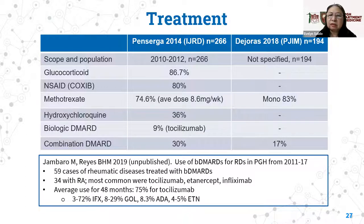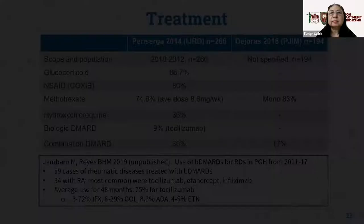An unpublished study in 2019 by Dr. Hambaro looked at use of biologic DMARDs for rheumatic diseases in the PGH over a 7-year period, with 59 cases with rheumatic diseases treated with biologic DMARDs, 34, about half of them, with rheumatoid arthritis, and the most commonly used were tocilizumab, etanercept, and infliximab. And except for tocilizumab, which was given over 48 months, it was being given 75% of the time. The other drugs were not really given as well, no?